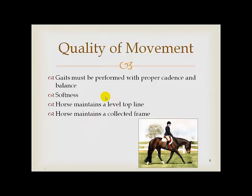Now, quality of movement is pretty much impossible to evaluate when you're looking just at slides, so you really need to see horses move on video. But just to talk about it a little bit, some things we look at as far as how they move is that they should be in proper cadence and balance. We want those horses to be nice and soft. We want them to maintain a nice level top line and a very collected frame. We look for our hunter horses to have a bigger, longer stride, and look at the way they're using their legs both in front and behind.